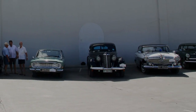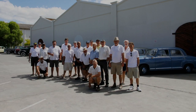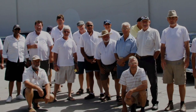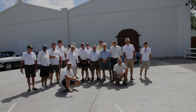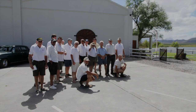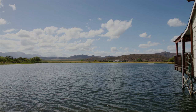Excelsior Wine Estate was a perfect stop for the driver team to get together for a team photograph while our Italian friends got down to some serious cheese and wine tasting. So, while the driving team stood around looking cool and having their photographs taken, enjoying the view, our Italian friends were introduced to some old-style winemaking.